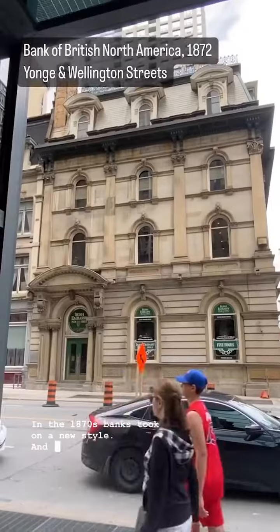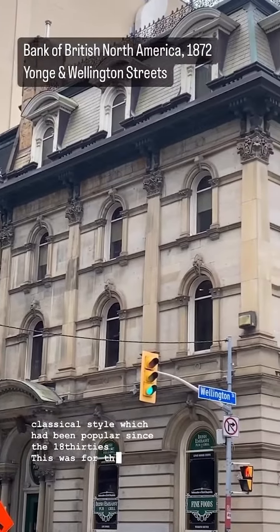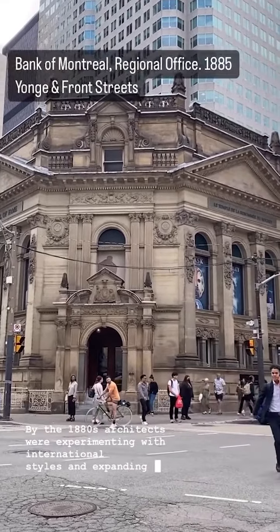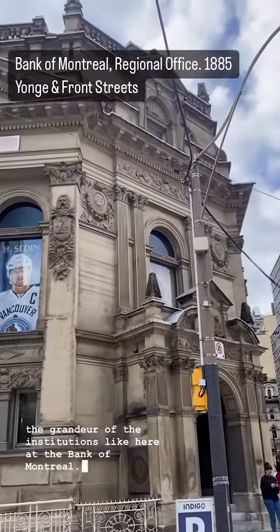In the 1870s, banks took on a new style, and that was called French Empire, which replaced the classical style, which had been popular since the 1830s. This was for the Bank of British North America. By the 1880s, architects were experimenting with international styles and expanding the interior banking halls to reflect the grandeur of the institutions, like here at the Bank of Montreal.